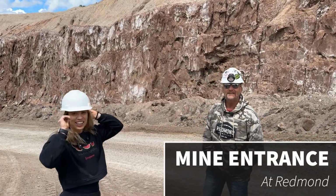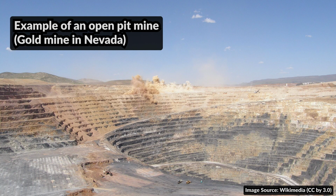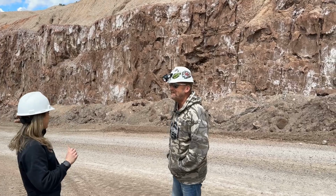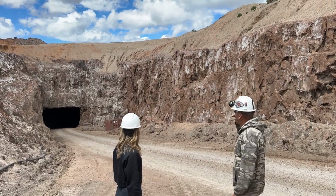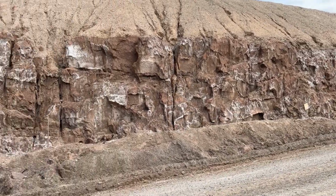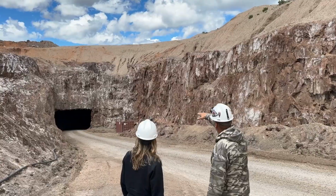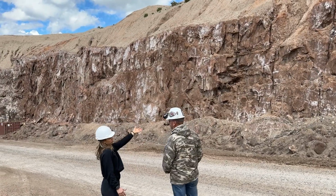Here is one of the original open pits. Open pit mining is one way we can extract minerals that are at the surface. This is no longer done at Redmond, but it's how they originally started. You can definitely see from this location that contour line change that comes all the way across the pit here. And what is the darker color is salt from there down, and the overburden that sat on top of it is this gravel look that you can see above it. So that literally is all salt. Yes. It's much redder. Yeah.